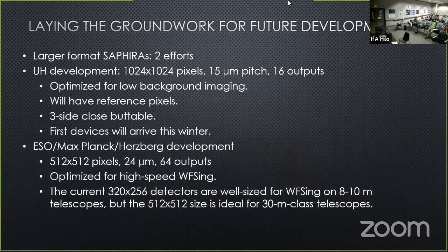So there's 2 additional efforts to develop larger format SAPHIRAs. You could point out that 320 by 256 is not a huge detector. That's what your phone had 20 years ago. Not really. That's what your digital camera had 20 years ago. So here at UH, we're developing a 1K pixel by 1K pixel device. It'll have 15 micron pixels, so it's a bit smaller than the current one. And this will have 16 outputs, so half the outputs of the current detector. And this is really optimized for low background imaging, not speed. And it'll be 3-side close buttable, so you can stick these together and run multiple detectors at the same time. The first devices will arrive this winter.